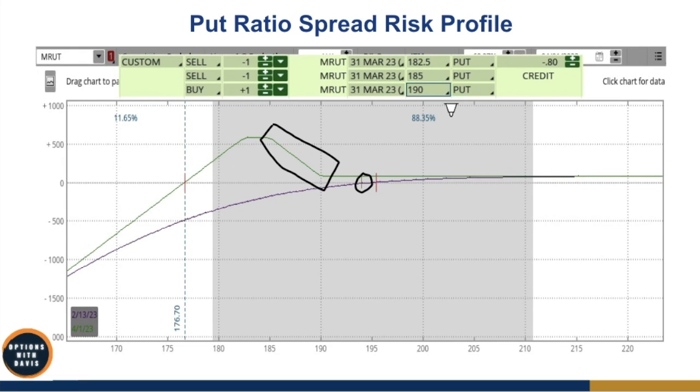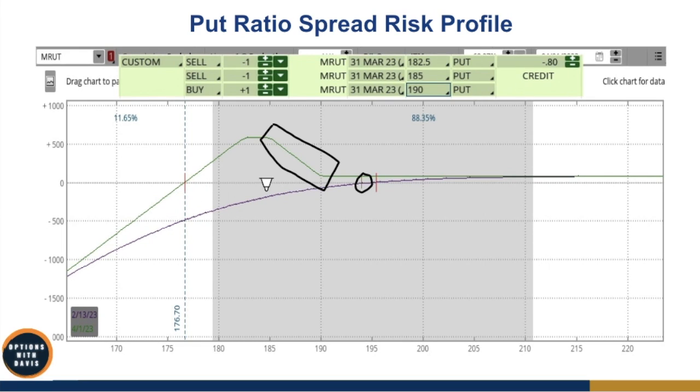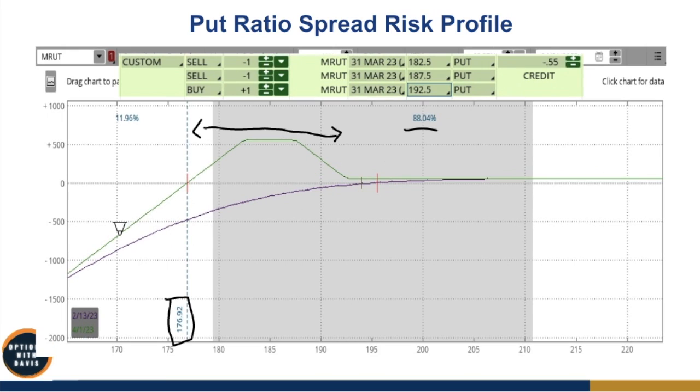So what you're doing is that you're giving up more upfront credit, all right? Your upfront credit has been lesser by about 20, 30 cents, 25 cents, but then you are getting a larger profit zone compared to this one down here, where it's slightly narrower. So again, it's a kind of a trade-off of where you see the market is going to go. So again, one thing you want to take note of whenever you're constructing this put ratio spread is the probability of profit and where your break-even price is. So these are the things that you want to take note of when you're constructing it.